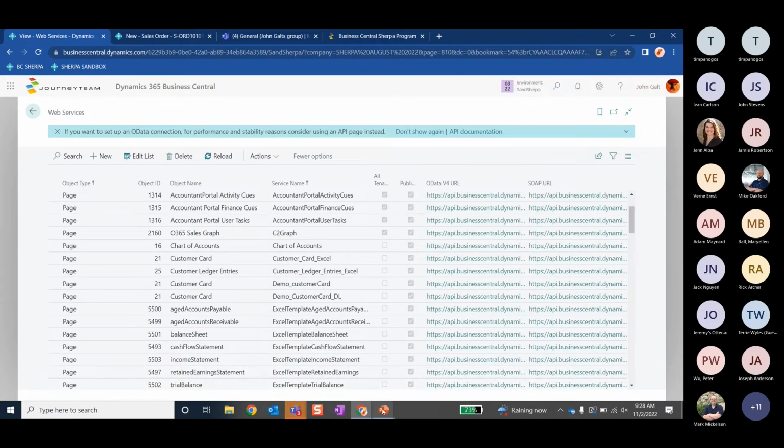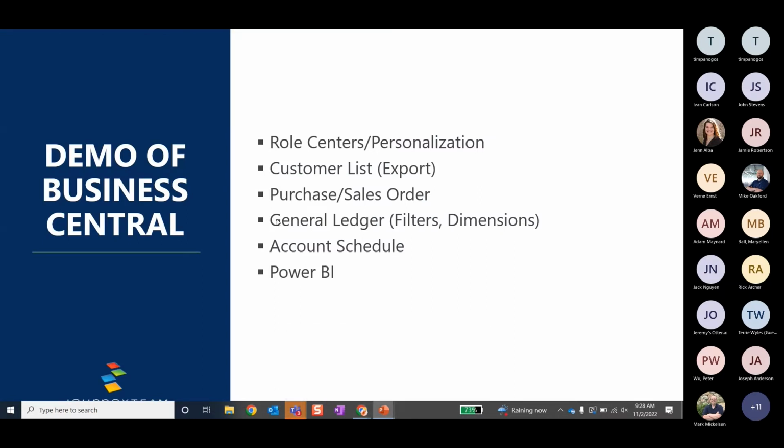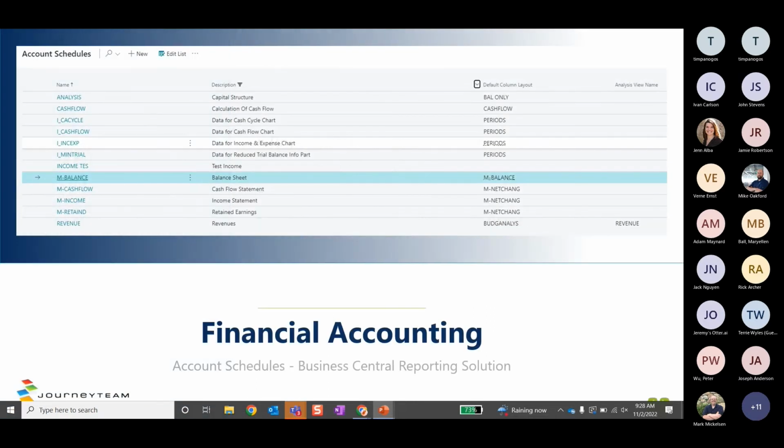So from there, we're going to jump back into our PowerPoint, and I'll show you some of the first financial reports. So financial reports within the system, they're now called financial reports, but a couple days ago they were called account schedules. So sorry, this is outdated so fast, but it really is a big move to move calling them financial reports. It makes more sense to the end users.